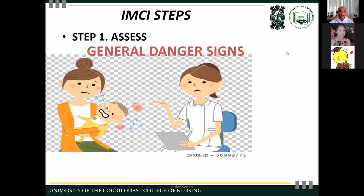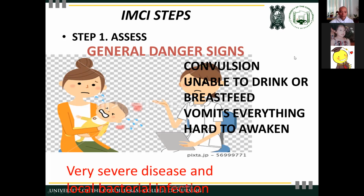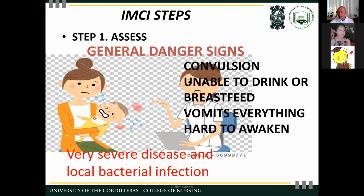Second thing we assess are the general danger signs: unconsciousness, lethargy, vomiting, yung mga nakita nyo kanina. Convulsion, unable to drink or breastfeed, vomits everything or vomits half of what is breastfed. Hard to rouse, so hindi nagigising. It means that the CNS is already affected. Either oxygenation sa brain, kulang na yung nutrients sa utak, kaya ang hirap gisingin. Very severe disease and local bacterial infection: there is swelling, may sugat, may infected wound, that is your local bacterial infection.